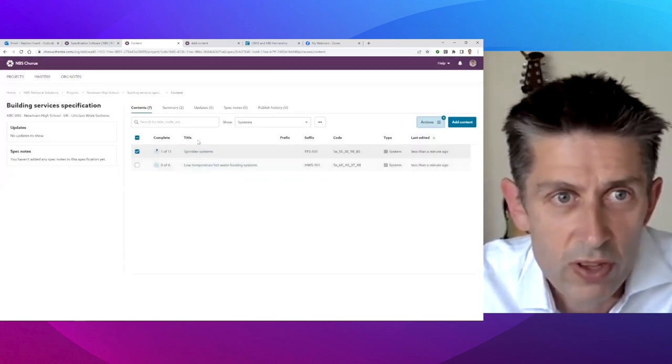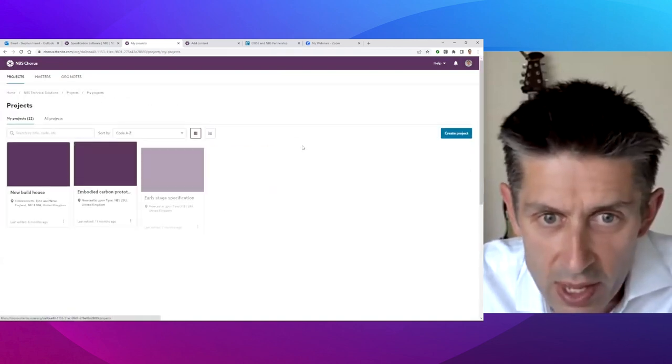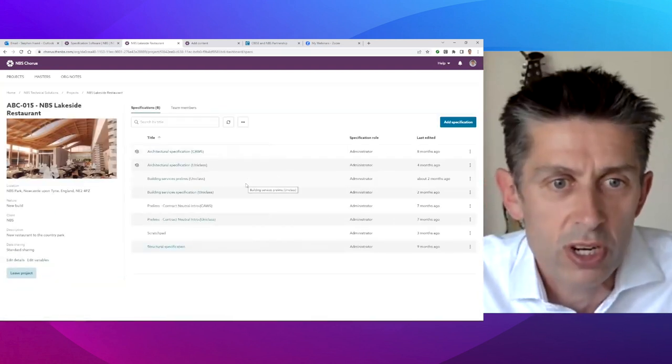But let's look at one we've done earlier rather than me just printing out a blank spec. This is the Lakeside Restaurant project that Jason worked on.